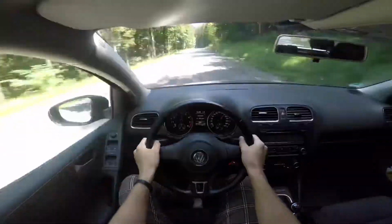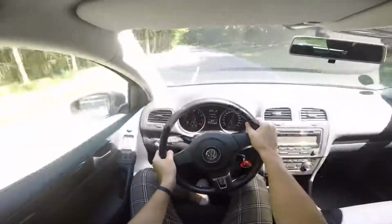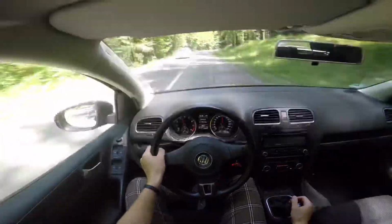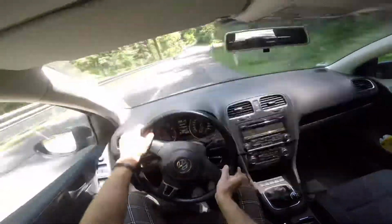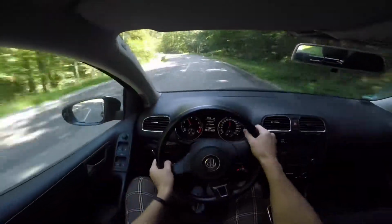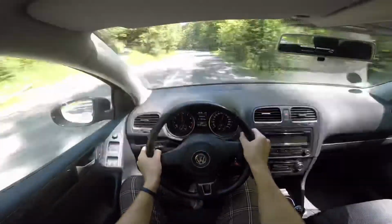On the gas, brake. Ride the corner through. No brake, no gas. Gas. Easy. Steady brake. Hard corner. Downhill. Brake on the gas. Small S-curve coming up.